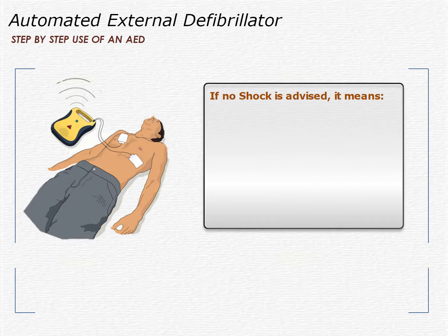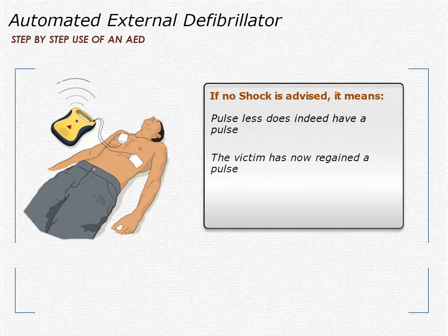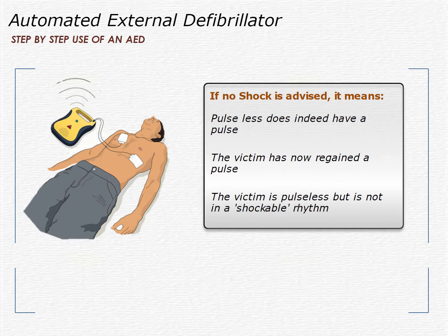If you get a no shock advised instruction from the AED, it can mean the victim that you thought was pulseless does indeed have a pulse, or the victim now has regained a pulse, or the victim is pulseless but is not in a shockable rhythm.